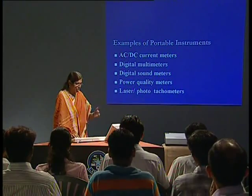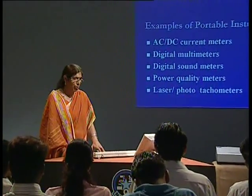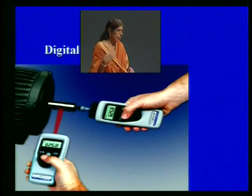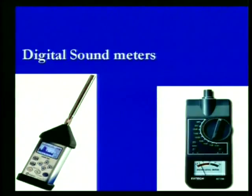Commercially, these kinds of meters are available: AC/DC current meters, digital multimeters, digital sound meters, power quality meters, laser and phototachometers. One is a conventional tachometer, in which you have to touch the shaft. That is a simple tachometer, but this is a digital tachometer, the one being shown. The other one has a red beam coming. There must be a black strip or white strip, so the light goes, gets reflected, and you count how many times in one second you get a reflection. So this is a non-contact kind of device. Then these are the digital sound meters.